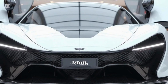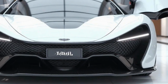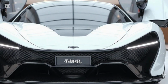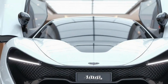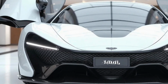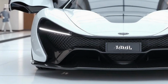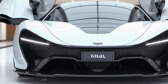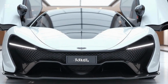Now, let's talk numbers. McLaren has announced that the 2026 Senna X, the sedan, will start at $450,000 USD. Yes, that's a hefty price tag, but remember, this is not your average luxury sedan. It's a piece of motorsport engineering wrapped in business attire. McLaren plans to produce only 500 units globally, making this a highly exclusive machine. You're not just buying a car, you're buying a statement. One that says, I need a family car, but I'm not giving up the track.